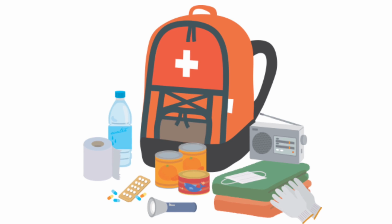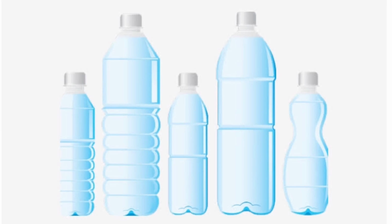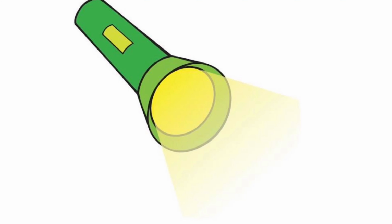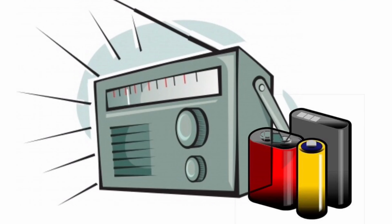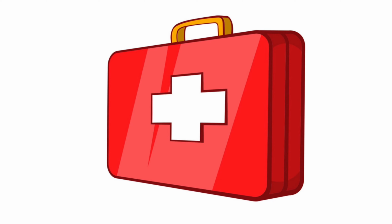Before the typhoon comes, make sure that you ready your emergency go bag. Your emergency go bag should have foods that are ready to eat, bottled water, flashlight, radio with extra batteries, important papers, extra money, and clothes that are enough for 3 days. Make sure to check your house before leaving and going to the evacuation center. Be there as soon as possible.